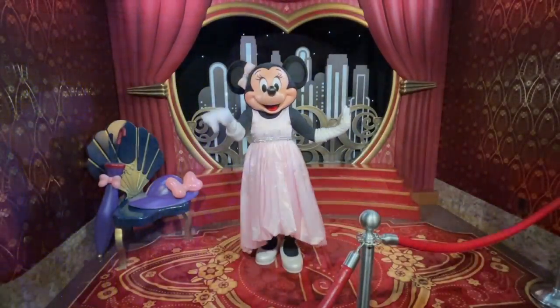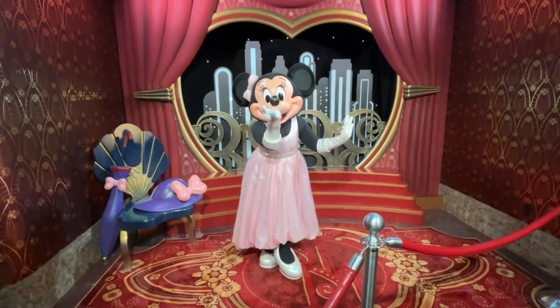So don't forget to take advantage of that and keep your glorious Rock 'n' Roller Coaster or Tower of Terror photos for all time, because those are model shots and you know it.